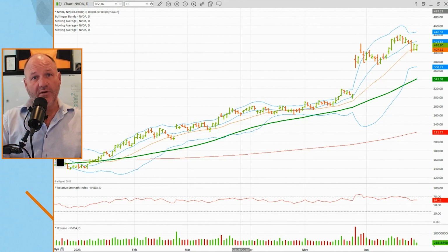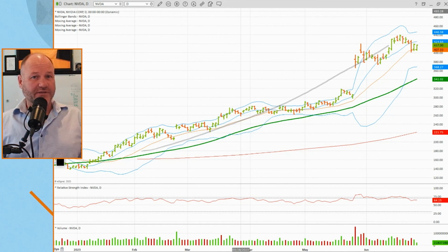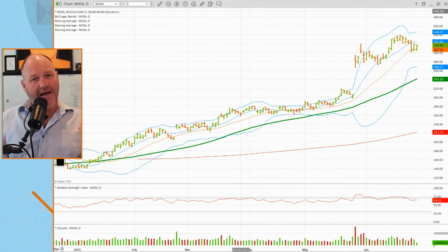So this is their daily chart, and you can see the move that NVIDIA has made to give us that 186% year-to-date returns. It's off of its highs, but a lot of traders are asking the question, is it ready for a healthy correction? Real quickly, I'm going to go into what a healthy correction is.